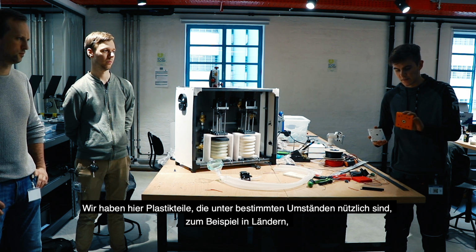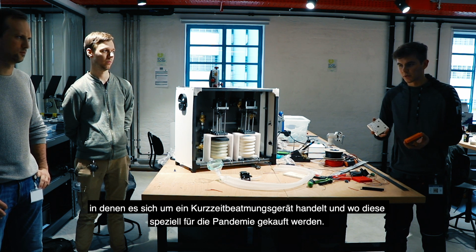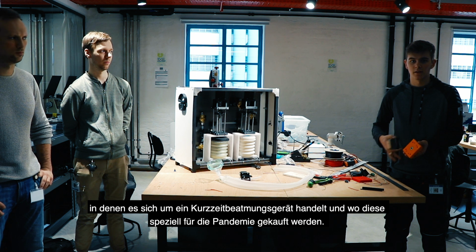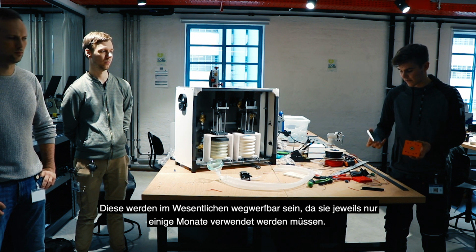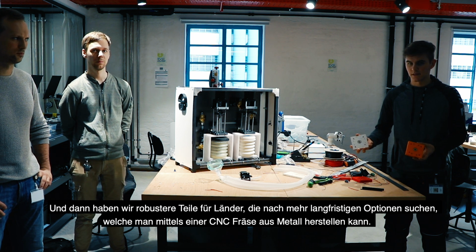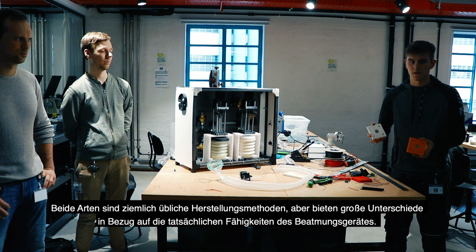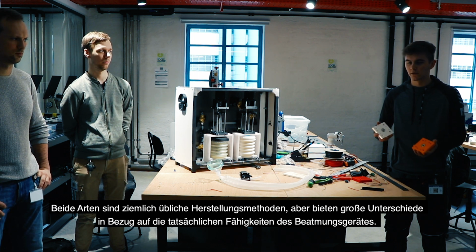So we have plastic pieces here which are useful in certain circumstances where it's going to be a short-term ventilator for countries that are buying these for the pandemic, and are going to be disposable essentially, where you only need a few months of use at a time. And then we have ones for countries that are looking at more long-term options, where you can actually CNC these out of metal. Both of these are pretty standard manufacturing methods, but they both offer huge differences in terms of what the ventilator is capable of and what it can do.